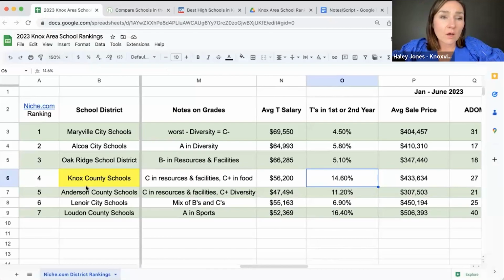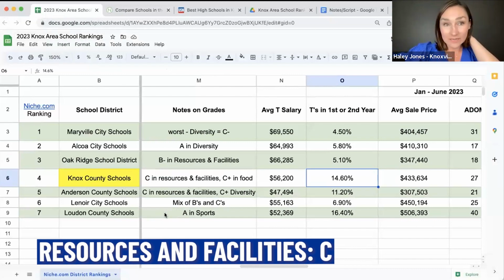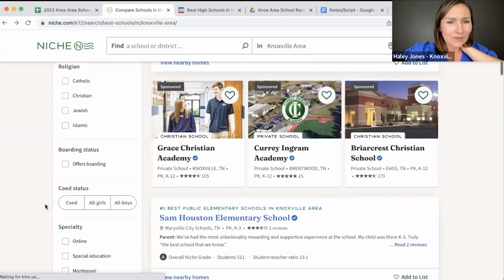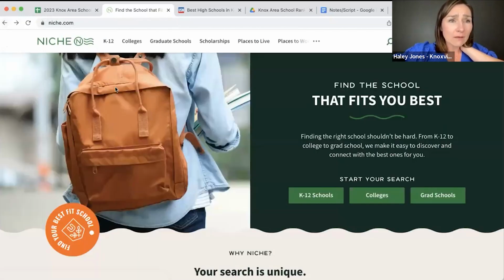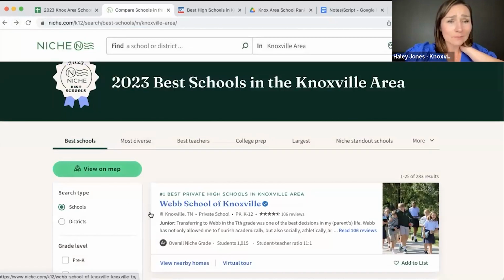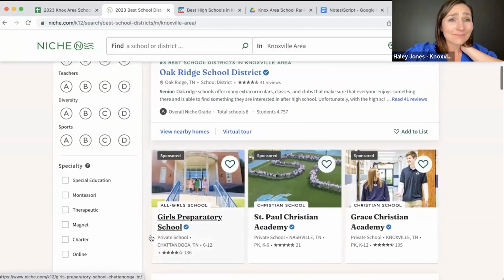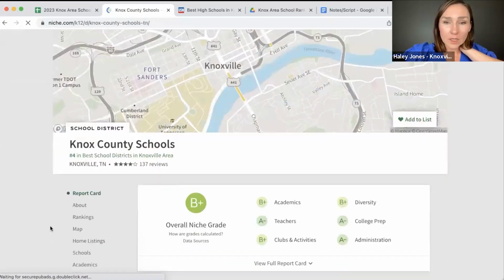And then #4, niche.com ranks Knox County schools a C in resources and facilities and a C+ in food. And I believe that C+ is very generous. Because I've been through many a school lunch line, and we've got work to do. You know what I mean? Just telling you, in my personal opinion, it could be better.